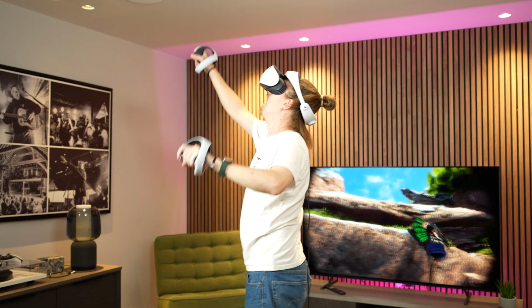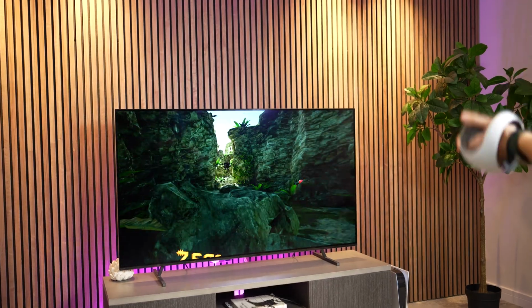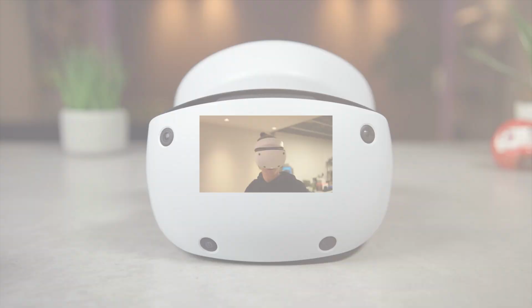Not only is the PSVR 2 hands down better than the Gen 1 version in every single way, it's also got enough in the locker when it comes to specs to really compete with the high-end headsets in the market right now.